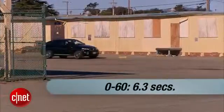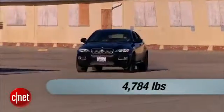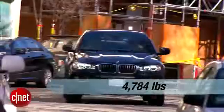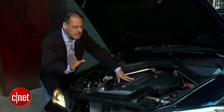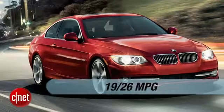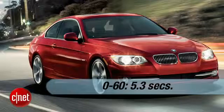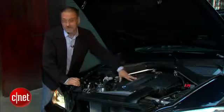You're going to get to 60 in about 6.3 seconds, which is kind of impressive because this guy weighs almost 4,800 pounds before you even get in it. This is a big boy in terms of weight. And your mileage isn't bad. It's 16/23. Now let's compare this briefly to the same power plant in a 335 xDrive, the sedan or coupe 3 Series. Same power, but you get significantly better MPG, 19/26, and a 1-second faster 0 to 60 sprint, but that car weighs 1,000 pounds less than this one. Big difference, same motor.